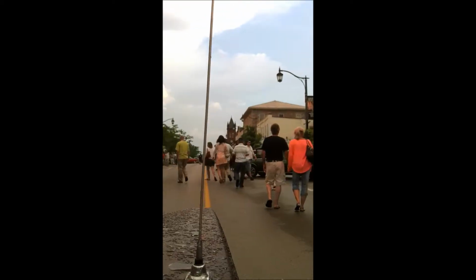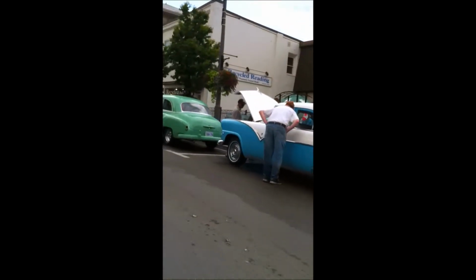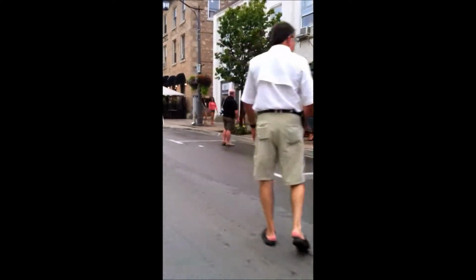Who? Like the shirt. Oh, that's a beauty. Oh, he's got bad eyesight. Yeah, right now. Oh, shit.